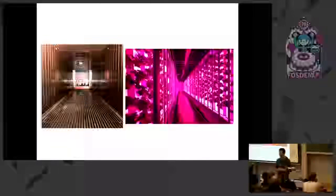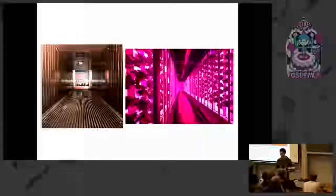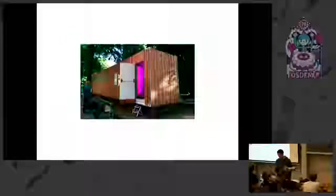So for example, we also install hives of bumblebees so that bumblebees can take care of the pollination of flowers. And this is also something we can control with IoT so that we can control the door of the hive and so have fine-grained control over the exposure between flowers and bumblebees. This is the end result. This is how it looks.